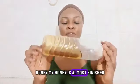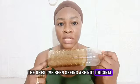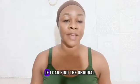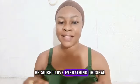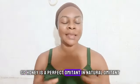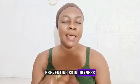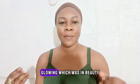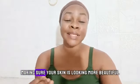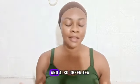honey. My honey is almost finished, and that is because the ones I've been seeing are not original. So try to get original ones. I'm going to try to get my honey if I can find the original, because I love everything original, so that you can get good results. So honey is a perfect humectant, a natural humectant that helps to draw moisture, preventing skin dryness, making sure your skin is supple, glowing, and beautiful. Honey also helps to delay fine lines, wrinkles, and just making sure your skin is looking more youthful than your age. So try to get honey, rice powder, and also green tea.